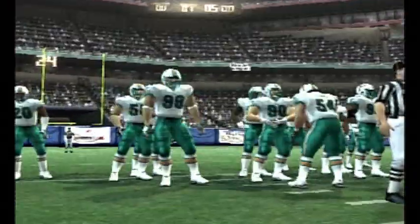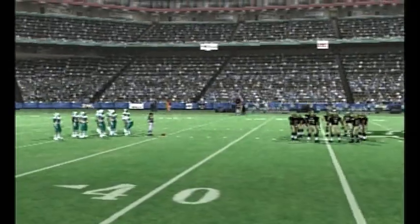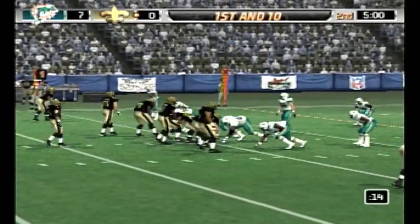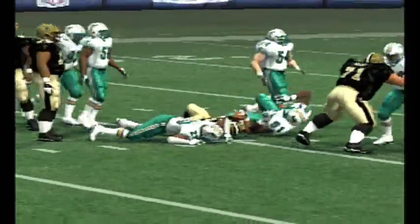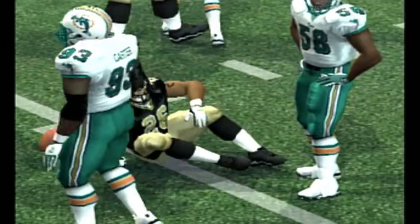And we're ready to start the second quarter. Ball on the 35-yard line. The Dolphins with a four-man front. They give it to the halfback. Oliver takes him down. McAllister rumbles forward for a gain of 4.